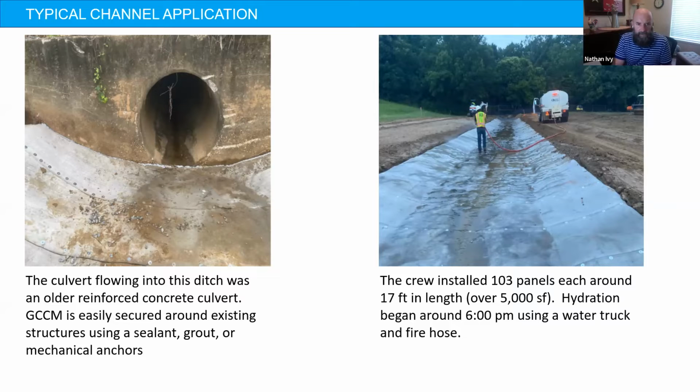Photograph on the right, you can see it being hydrated from a water truck. We do recommend normally you would go over the entire installation with water, wait 30 minutes to an hour, and then go back over it again. The important part here is you can't overhydrate it.